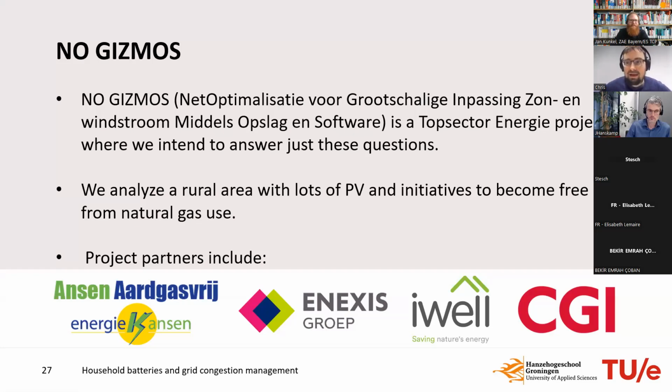And we want to look at how household batteries and potentially electric vehicles as well, and how DSO control of these assets, can help reduce grid congestion. Some project partners are the Hansa University of Applied Sciences, where I work, and Technical University of Eindhoven. CGI is providing the technical data management and data handling system. IEA is a battery producer here in the Netherlands who are providing the batteries. Annexus is the local grid operator, and Onsen Aardgasvrij Energiekansen is the local energy cooperative.